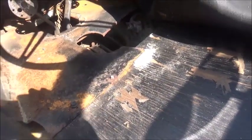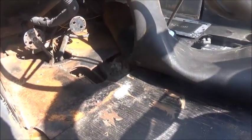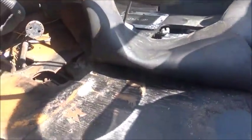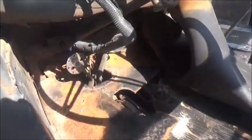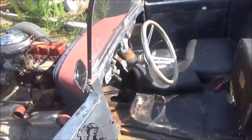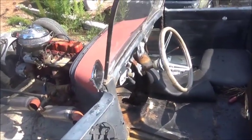This is some pretty shoddy work in a lot of spots. And there's good stuff and then there's bad stuff. It does have a 2-stage master cylinder, but it would be a good car to rip apart and fix right and put a decent body on it. And I'm not saying that is a decent body, but it can be.